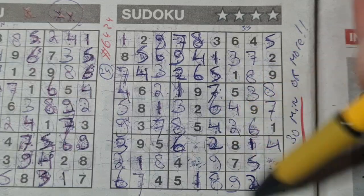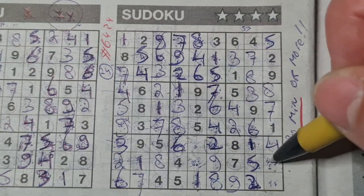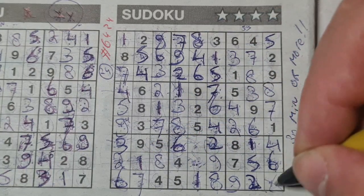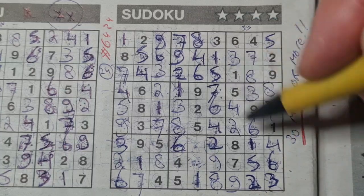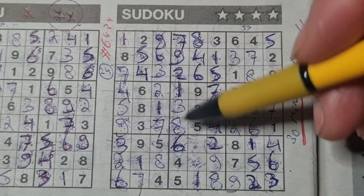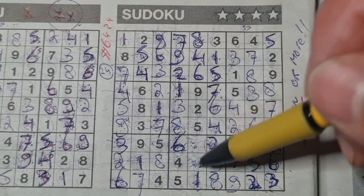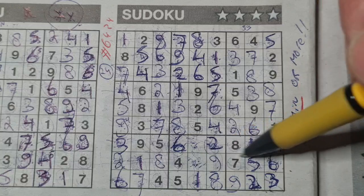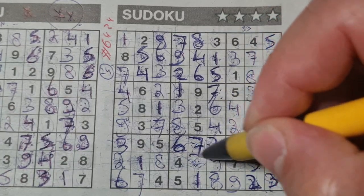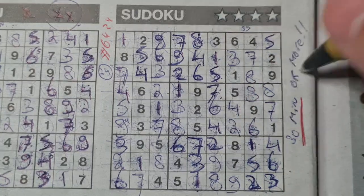2 missing numbers in this big square. Same numbers. The 1, the 2, 3 is missing. The 4, the 5, and the 6 is missing. 3 and 6. We have a 6 in the last row. No 6 there. 6 should be here. And 3 goes there. So we have now the final 2 numbers in this big square. The 1, the 2, 3 is missing. The 4, the 5, the 6, and the 7 is missing. 3 and 7. We have a 7 in this row. So no 7 there. 7 should be here. 3 goes there.